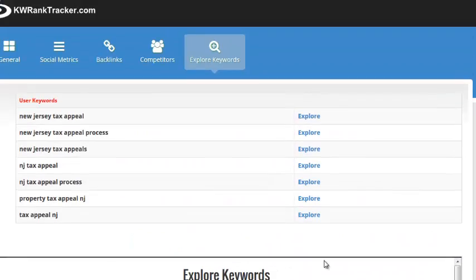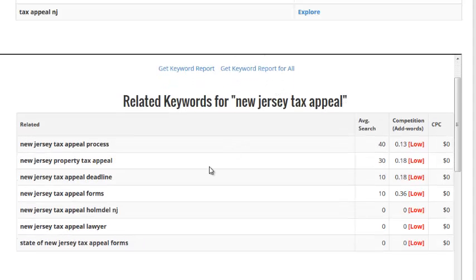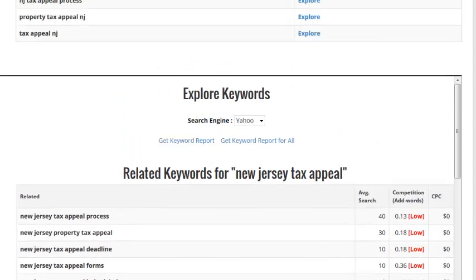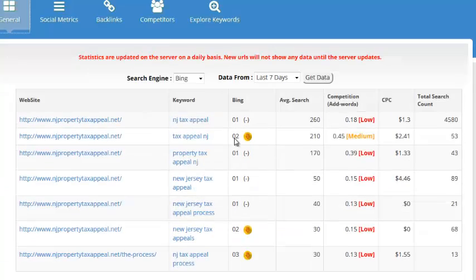Okay, so this is exactly how you'd use this, and obviously you can download everything on here. You can get reports based on Google, Yahoo and Bing as well. So some of them might bring in more. So New Jersey tax appeal deadline, New Jersey tax appeal forms, and then have a link out to PDF forms. So this is exactly how you'd work up there and get a higher ranking.